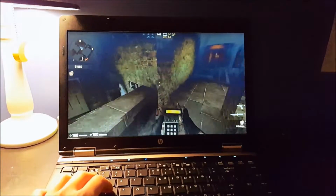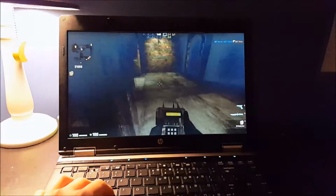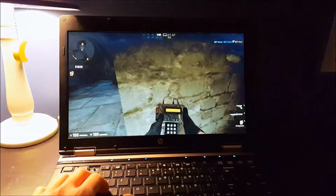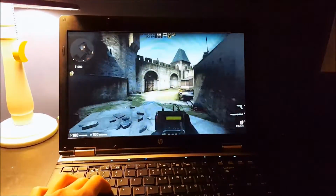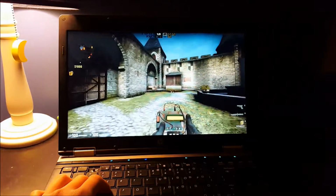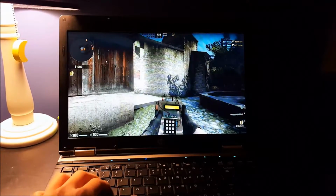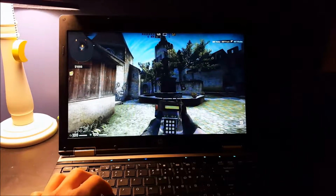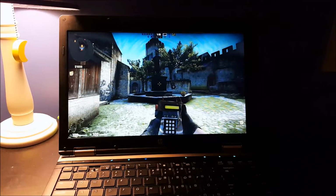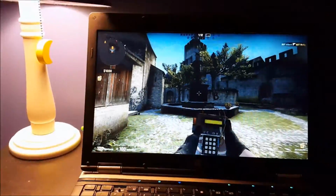Alright, so yeah. Getting 23, 22. Let's go out in the open. God, this mouse is so horrible. Mouse sensitivity is amazing. Alright, so 16, 15, 7, 14. So as you can see on this map, we're at 13 FPS right now. Let's see if we can pick that up. No, we cannot. Alright, well, it was worth a shot.